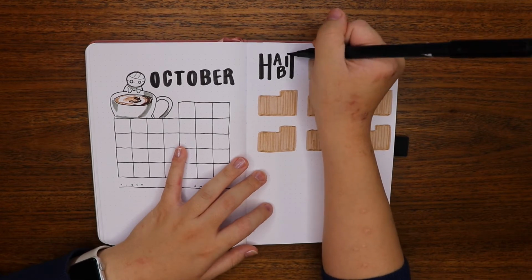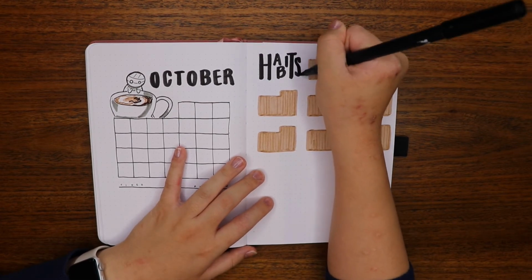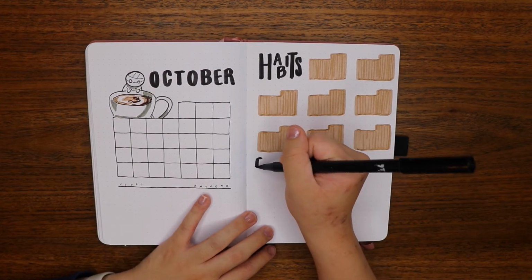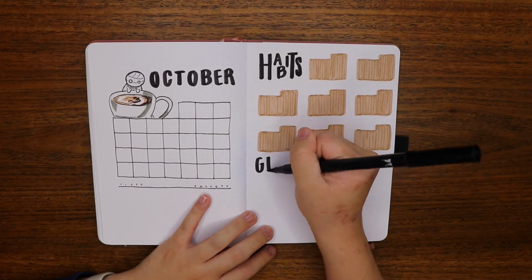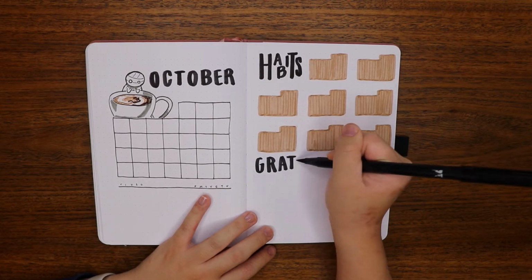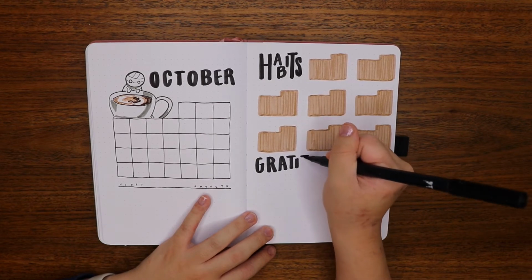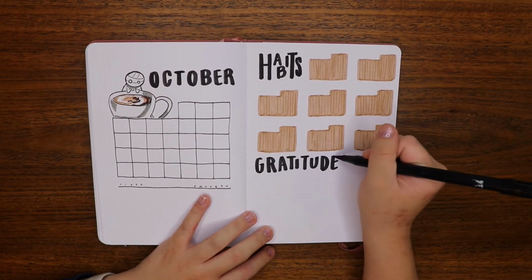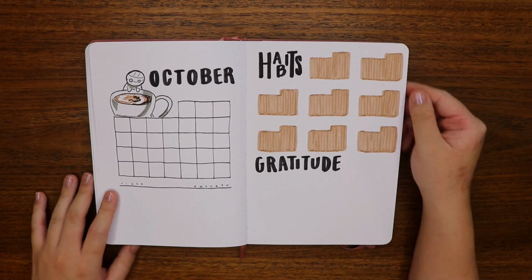The other half of my habits page is going to be for gratitude. I try to write something I'm grateful for every day. I am better at it some days than others, but bullet journals are for us to use and not to feel bad about. That is my philosophy. So whenever I use it is great, and if I don't, that is just fine too.